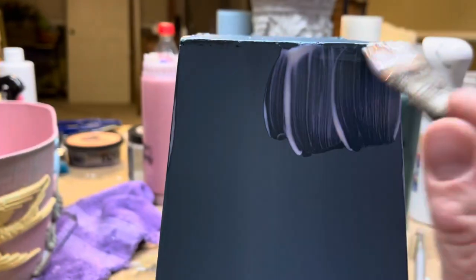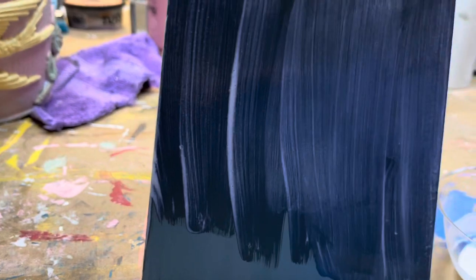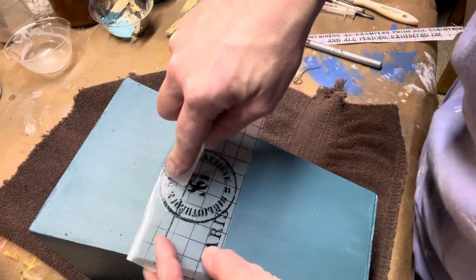Anyhow, I decided then to give it a coat of the flat top coat from Sweet Pickens Milk Paint. And then I decided I was gonna use some transfers on it. I can never say this word right. It's the label Inferia. I'm not sure if I'm saying it right. It is retired and I do have a few of them left.